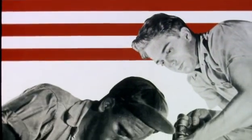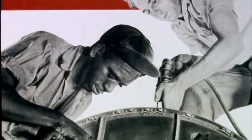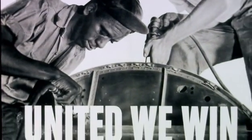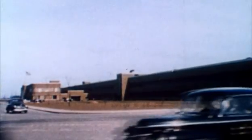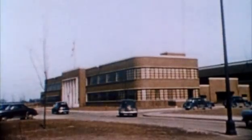Like Joe Stalin, FDR believed in quantity. When America entered the war, President Roosevelt vowed to outproduce the enemy. Ford workers set about adapting their car-making skills to produce aircraft, and Detroit rebranded itself the arsenal of democracy.